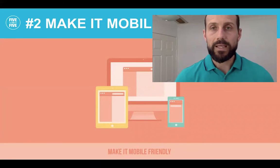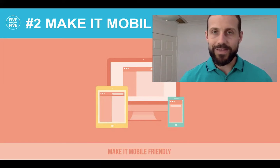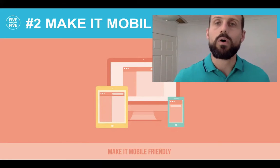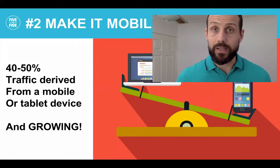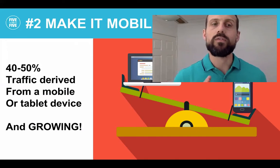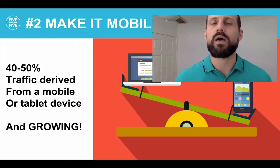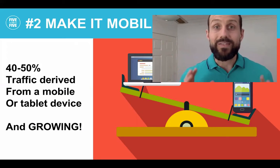So number 2, making it mobile friendly. So what this means is in this digital world of tablets and phones and all that sort of stuff, we need to make sure our websites look awesome on mobile devices. The numbers that we are seeing across the broad cross-section of sites that we're working on is roughly between 40 to 50 percent of all traffic is derived from a mobile or a tablet device. So these are pretty big numbers, and obviously that varies from industry to industry and site to site and all that sort of stuff, right? But that is only going to get bigger.